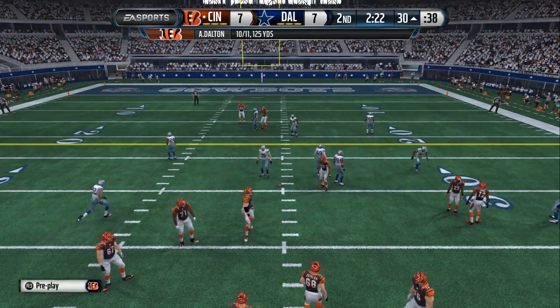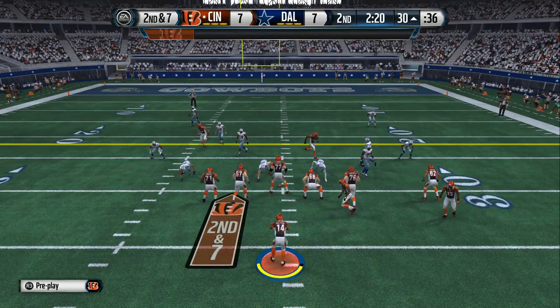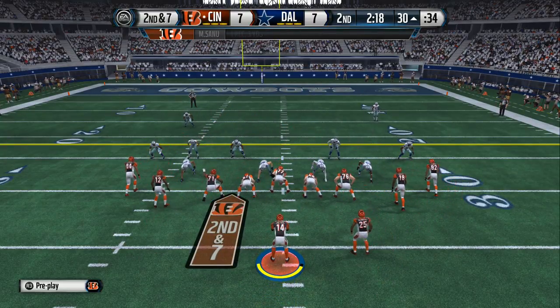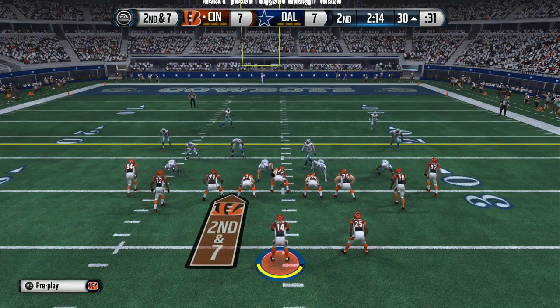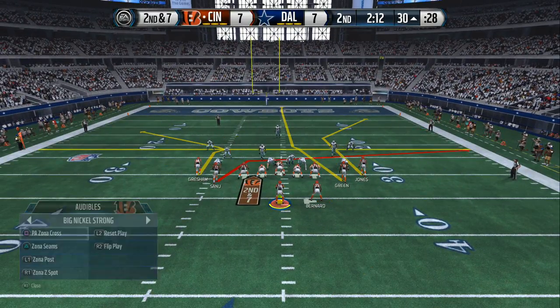You got to be able to adjust when you run these drag routes across the field. The throw cannot always be right on target. Can you reach behind, make the catch, and keep going full speed? That's the sign of a good receiver.